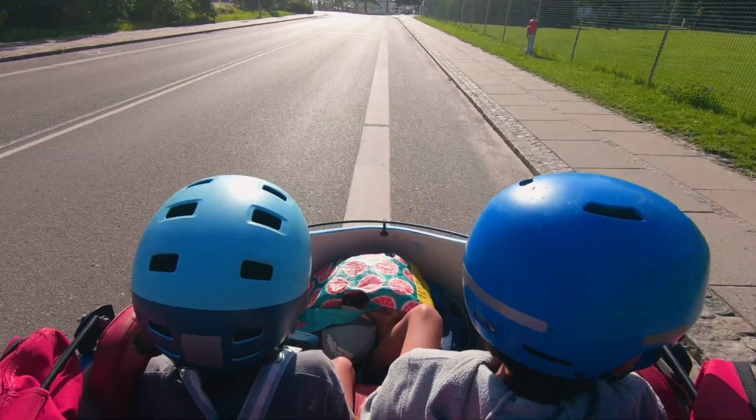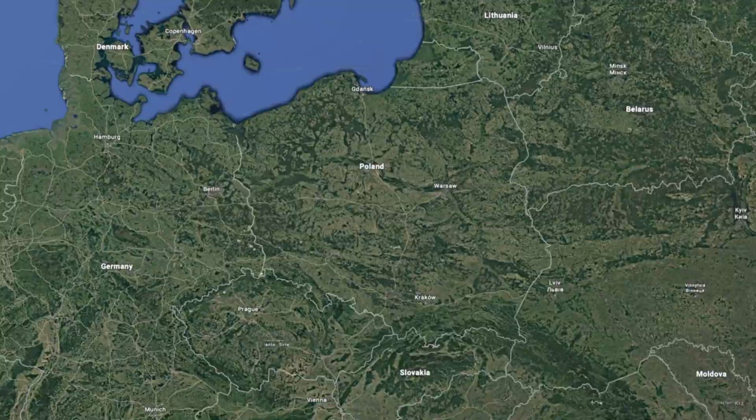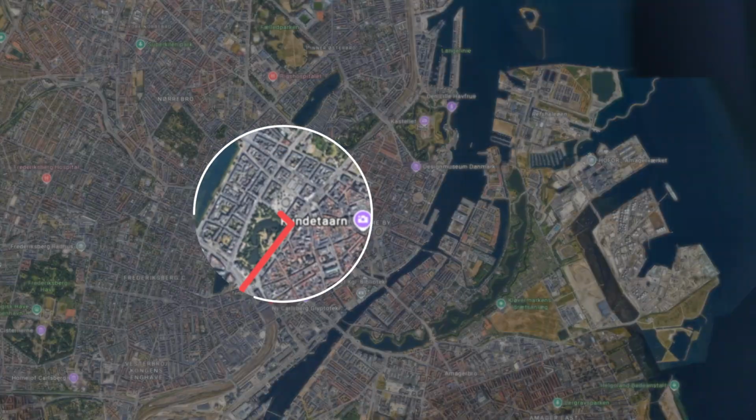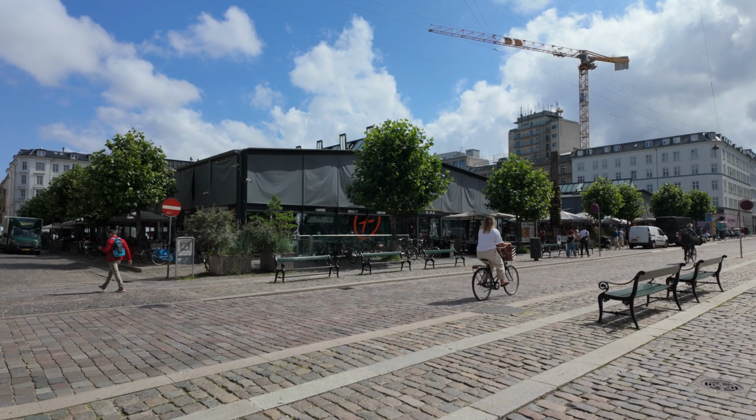Copenhagen is a city with endless places to explore, and with 3 kids in tow, we had to pace ourselves. Between playgrounds and parks, we balanced our itinerary so everyone could enjoy the day. One of our first stops was a lively food market, where we grabbed a bite and soaked in the city's vibrant atmosphere.